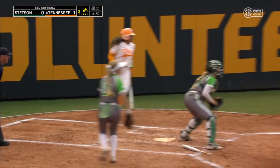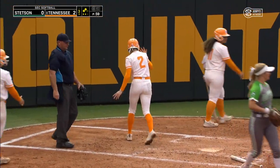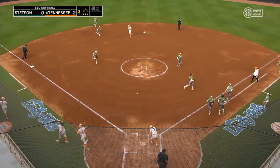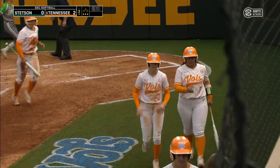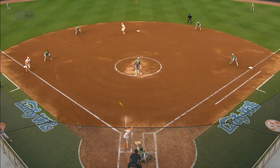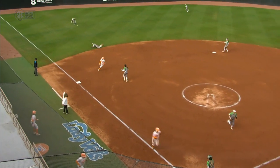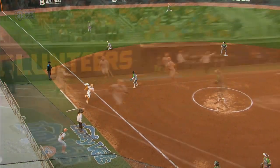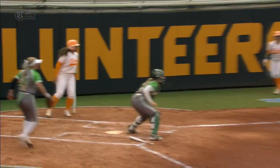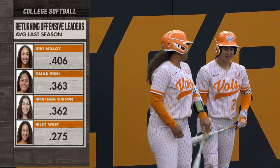Nugent's in. Mueller rounding home behind her and is out at the plate. McLaren with the left field cannon cuts down the potential third run of the inning. Nice play in the outfield. So Tennessee does get a pair of runs, unable to score the third.